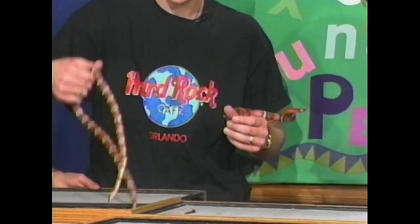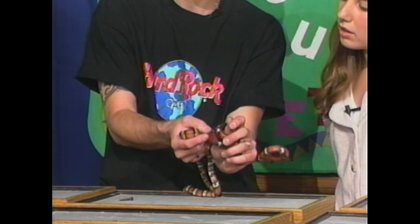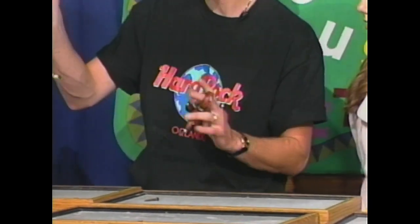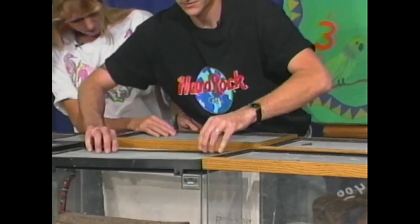See where the middle part in here is wider? You gotta keep them separated. The white part in here is wider, and the black out here is spread out more, and his is all more fine. Oh, so you can tell the difference in them. And both these come from Mexico. You can also find them in Arizona as well.